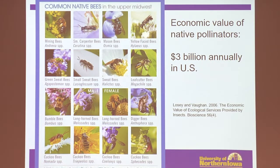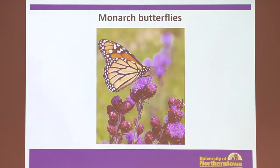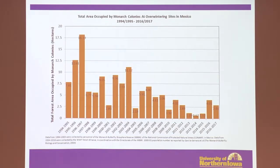And studies have shown they're not doing as well either. Many native bee populations are also declining. Of course, monarch butterflies are very charismatic. People really like them. The number of hectares, which is the metric for acres, has declined over the last 20 years. You can see in 2016, 2017, they only covered about 3 hectares or 7 acres of their overwintering habitat in Mexico. So another group of insect that's been declining.